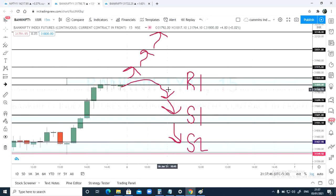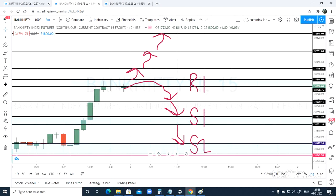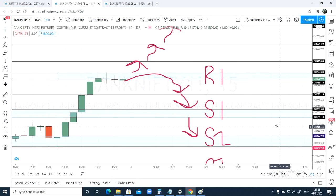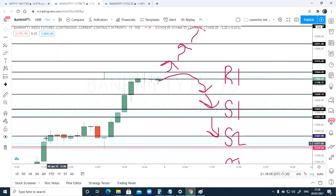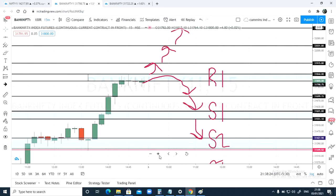And if it reverses from R1, guys, there are good chances it can reach S1 and S2. Before that we have a small support somewhere around 31,700 levels, right. So this is the plan for Bank Nifty tomorrow. You can just mark these levels in your system and you can see how beautifully price respects our zone. I have shown you yesterday also. You can see here today, after price consolidated at this level, what I have marked S2, there was a good move on the upside, right. The same thing we can expect tomorrow as well, some good momentum in Bank Nifty.